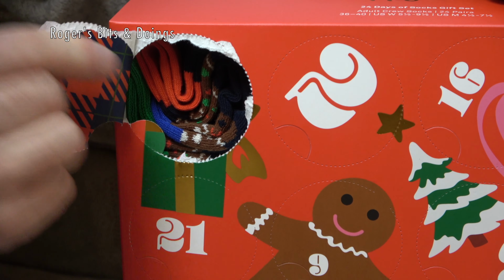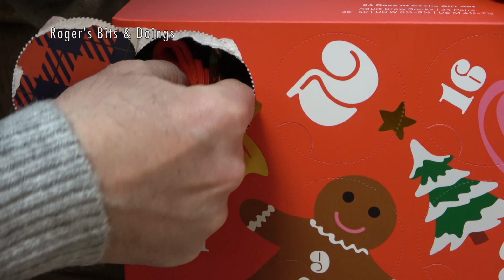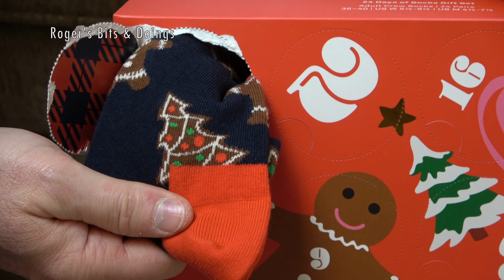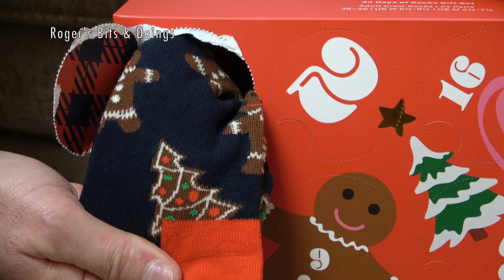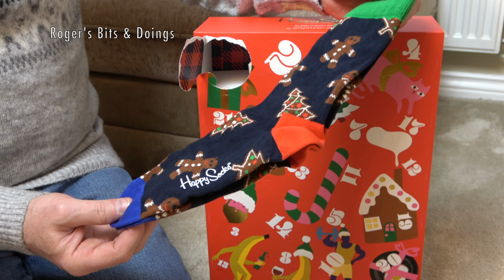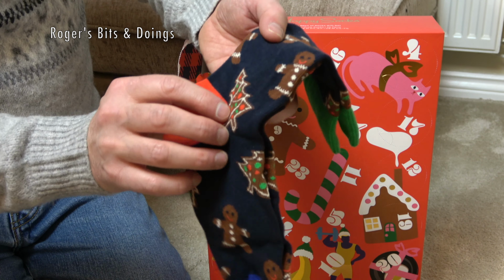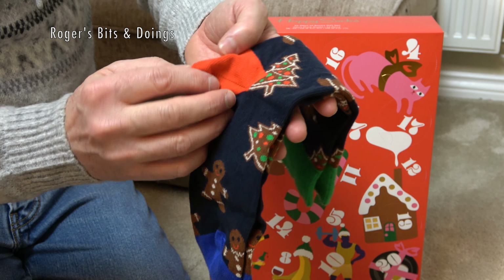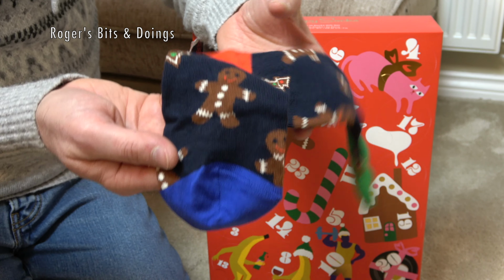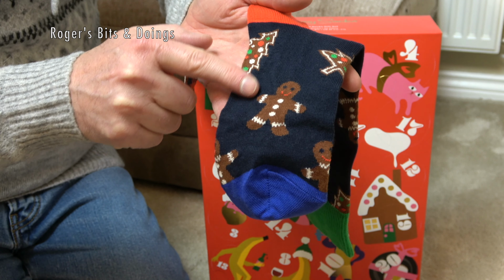And here we have the first sock. Oh, look, nice little tartan backdrop. Very Christmassy. And we're starting with some very Christmassy socks. Yes, very Christmassy indeed. We've got Christmas trees. Or actually, because they're brown, I think they are Christmas cookies. Christmas tree cookies. Because we also have some gingerbread men, which is quite Christmassy, I suppose.